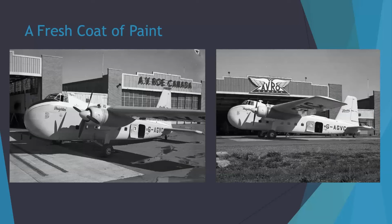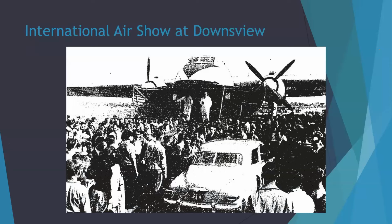On the nose of the aircraft, the list of locations visited is still short compared to what would be to come. And these are some of the images I referred to, which originally sparked my interest in this aircraft and why it was in Malton. Freighter G-AGVC's first public debut in the new paint scheme was at the International Air Show held a short distance away at Downsview Airport on August 30th.